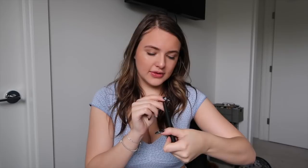It's in the shade Whiskey. I love liquid eyeliners. I can't really work with the brush and the gel, so the pens work really well for me. It's got really cute packaging. It says Haus Laboratories on it. So this is a brown, I think, which is really exciting.